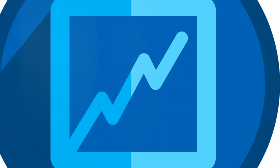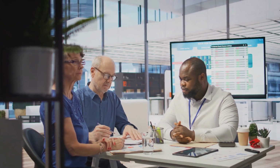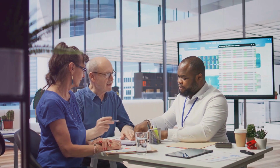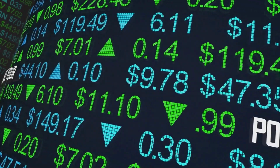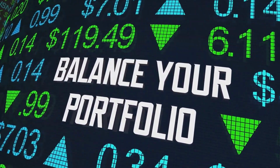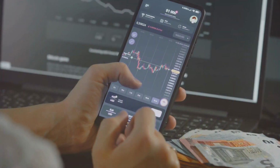Set return expectations. Sarah might look for investments that can grow her money by 7 to 10% per year. This sets a clear target for what she wants from her investments. Consider the risk level. Sarah is willing to accept some risk, but doesn't want to lose all her money. She may look for investments that balance risk and return. Think about liquidity. Sarah may need access to her money before 5 years is up. She should consider how easily she can sell her investments if needed.